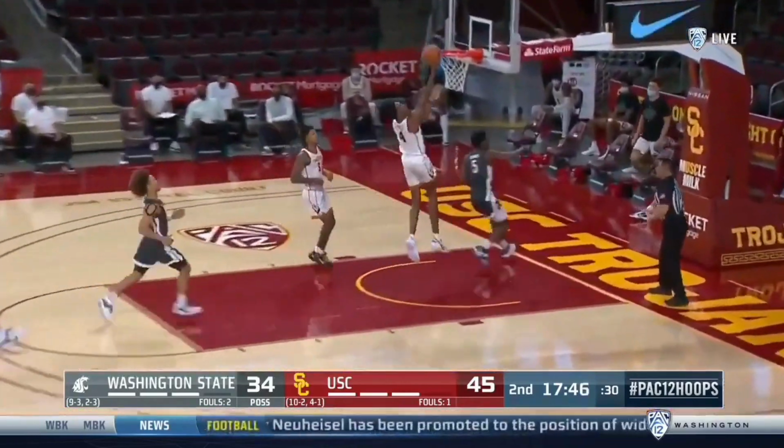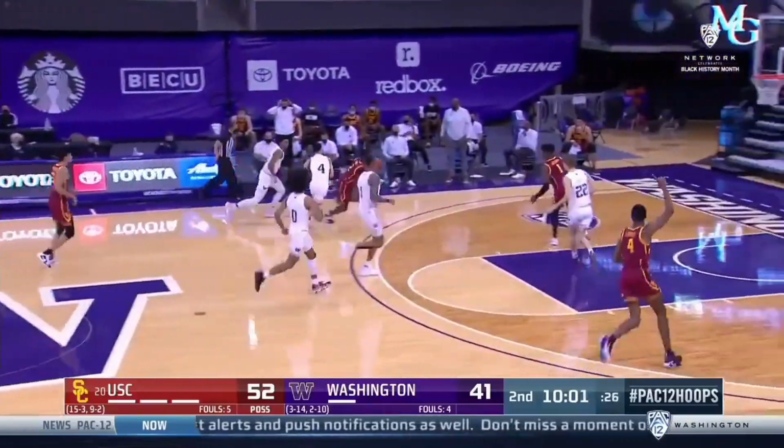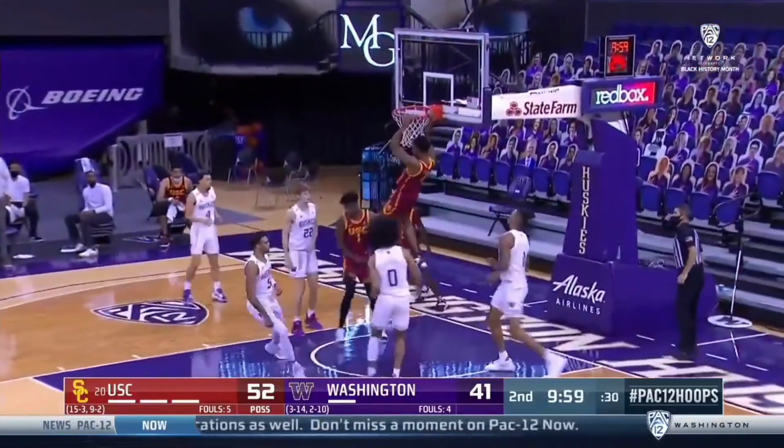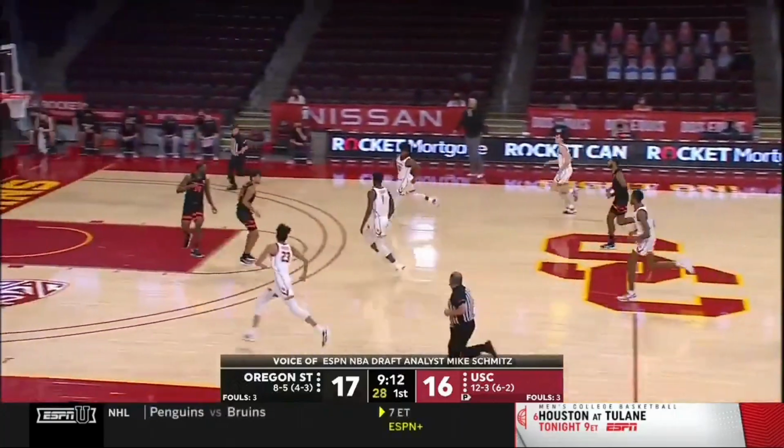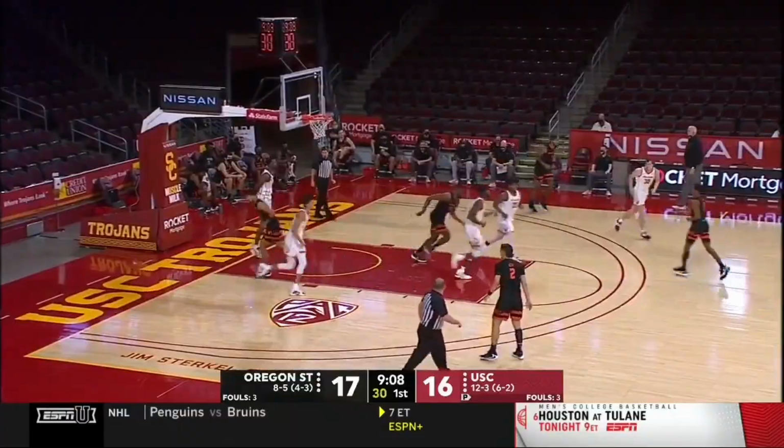Mobley is light on his feet and can get out easily in transition. Then he can either catch and finish lobs or act as a trailer. Mobley made over 76% of his shots at the rim this year, and it was not any small sample size either. From those shots, he made 103.